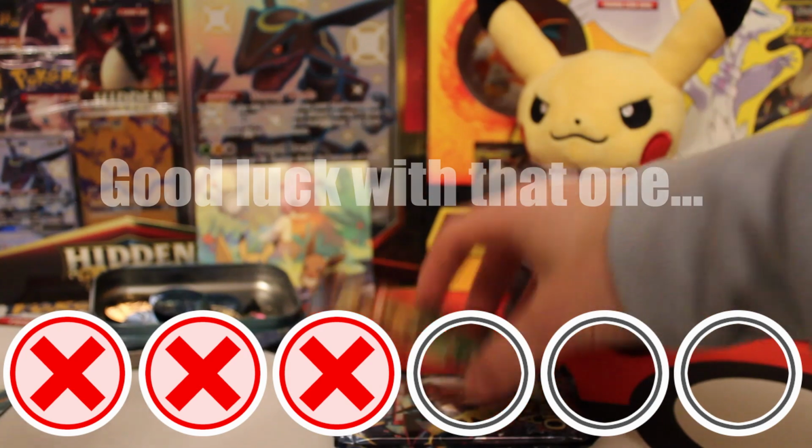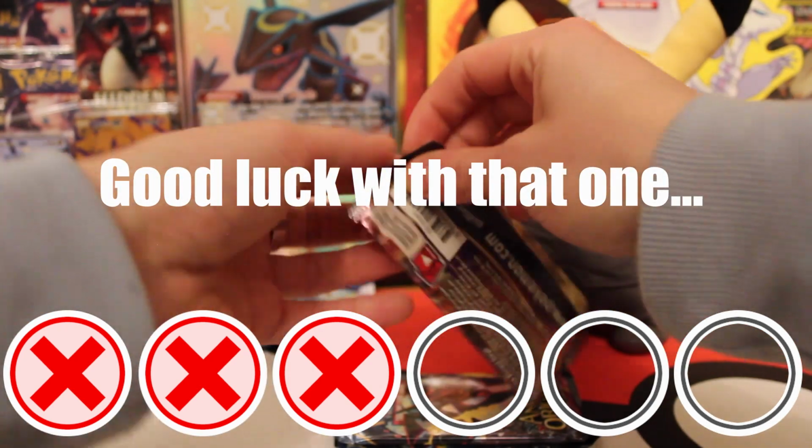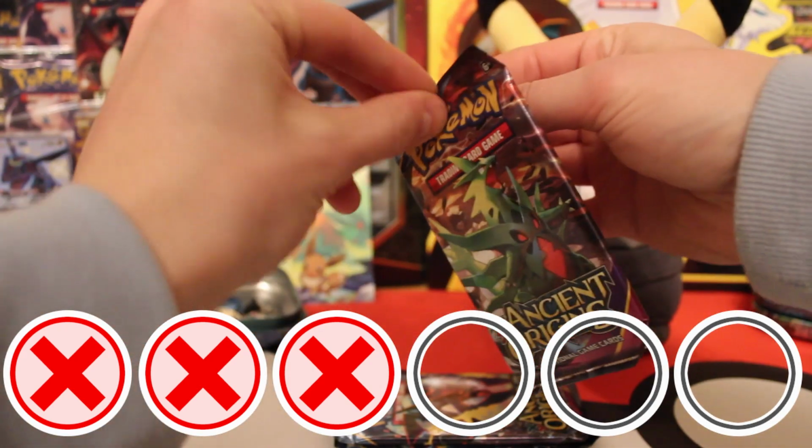Hopefully we can at least get a holo rare better from one of these.